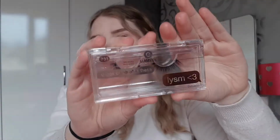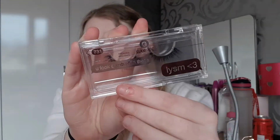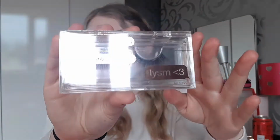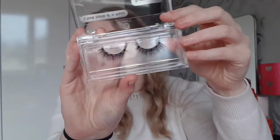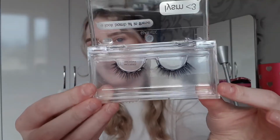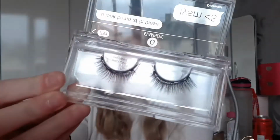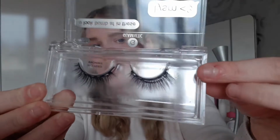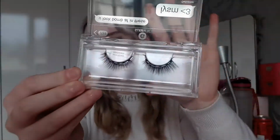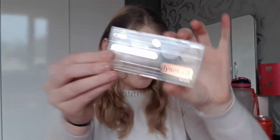The next pair of lashes I picked up were the Love You So Much lashes, and again I really like the box and it's just so cute. This is the box for this one, and again these are very natural, which I really like. So these just look like this. These are the Love You So Much lashes, and they're just so pretty, so I can't wait to try a pair on. Another pair of nice lashes that I did pick up. I love these.